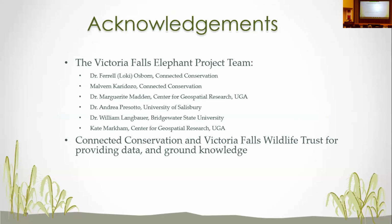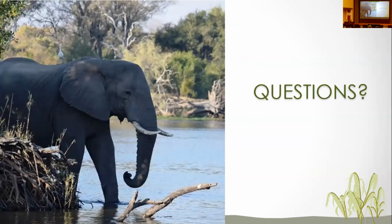So the acknowledgements, this is the team, which I didn't have at the beginning, but it's on the brochure. If you guys are here at UGA, you might know Dr. Marguerite Madden. She's my major professor. Kate Markham is another PhD student here at UGA. Loki, Ferrell and Malvern are the two on the ground in Victoria Falls. And then we have another previous UGA student, now a professor, Andrea Presotto, and Dr. Bill Langbauer, who is an elephant specialist. He used to work for the Pittsburgh Zoo. And then Connected Conservation and Victoria Falls Wildlife Trust, because they provided a lot of the data and groundwork. Most of these people are members of Connected Conservation anyways. Okay, references, you can look at those later.